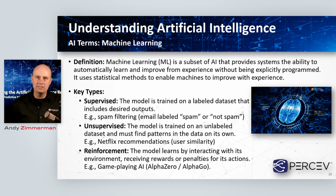The last main type of learning that you'll encounter in the machine learning space is reinforcement learning. This is what's been used heavily in a lot of game-based development. If you see an AI that's playing some sort of game, more often than not, it's been trained using a reinforcement technique. This is where the model interactively learns with its environment by receiving either rewards or penalties or both based on the actions that it takes in that environment.